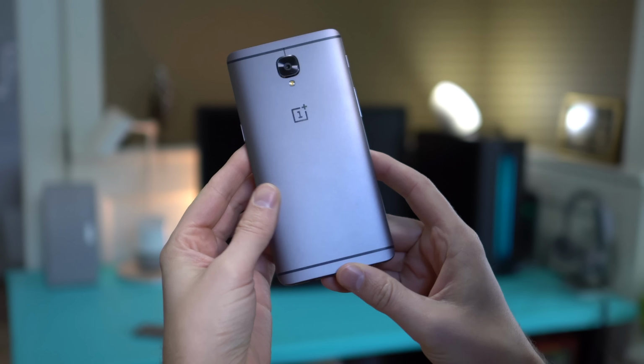So we're taking a look today at OnePlus's new phone, the OnePlus 3T. Now we know what you're saying. We just looked at the OnePlus 3 all of 5 months ago, reviewed it, raved about it, and even recommended a number of you go and buy it. So what are we doing here with another new phone?